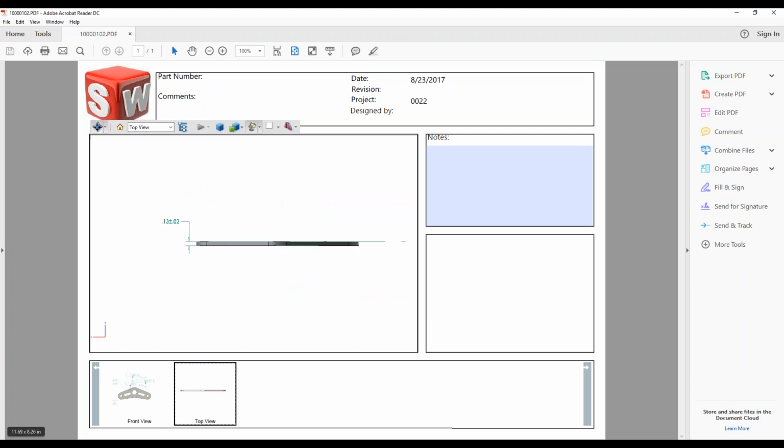and I can flip views. I can make some custom notes in here. Maybe I need to make an update to a part. I can save it, send it back, and then make some changes that way. So a variety of ways we can convey this PMI or product manufacturing information to our manufacturing team, utilizing these features that show the part a little better than what you would see on just a 2D drawing, right?